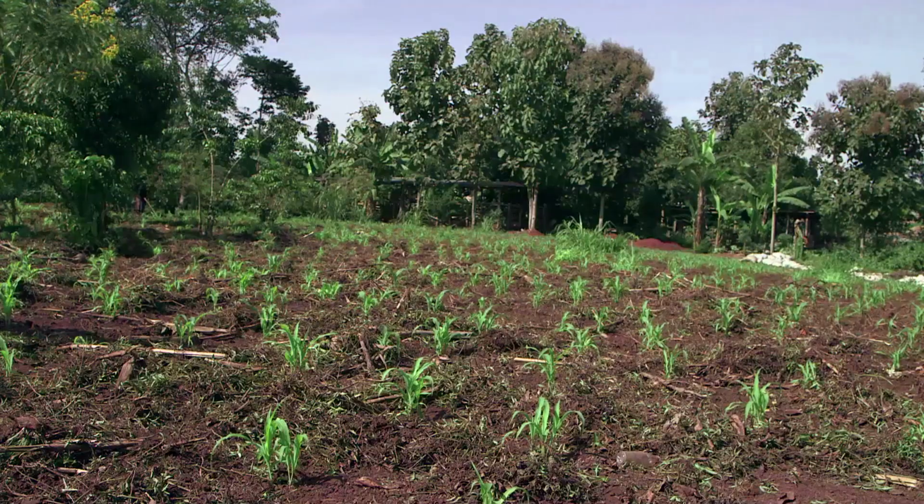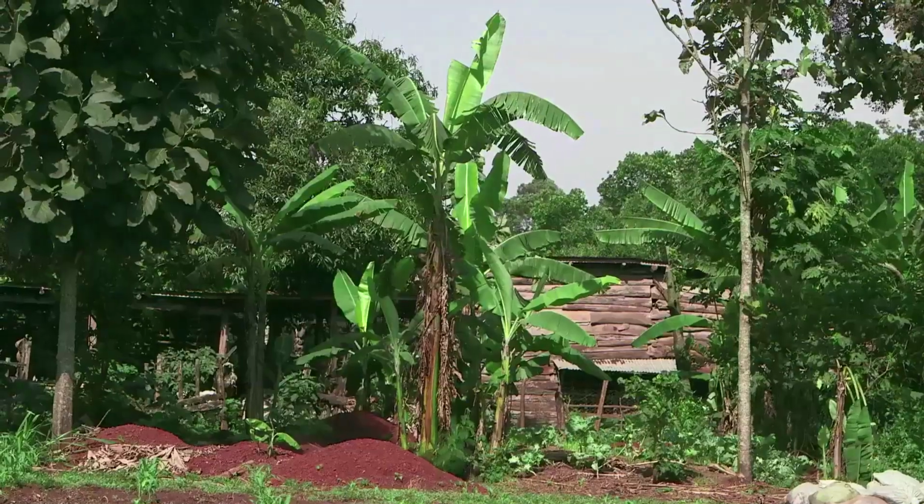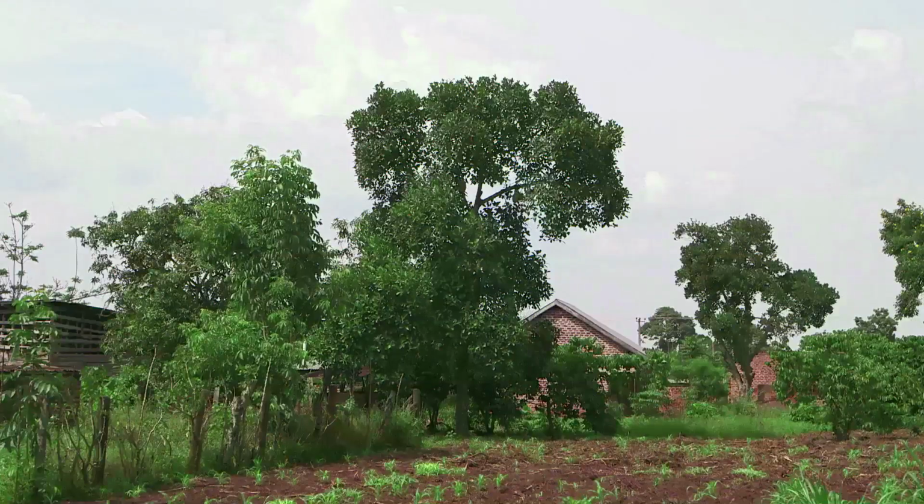Joy and John, we are very happy to be here in your farm. How big is your shamba, John? 1 acre. 1 acre? Yes. And you've been farming all along? Yes. Joy, how long have you lived here? 24 years. 24 years. How many children do you have? We have 7 children. 7? But today I'm seeing 2. Yeah, 2. Yes. Do you enjoy farming? I do. You do? Yeah.